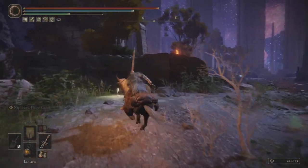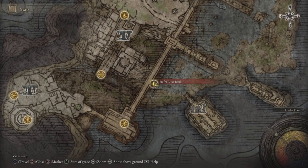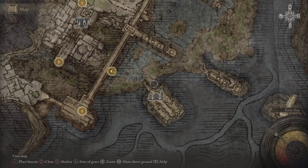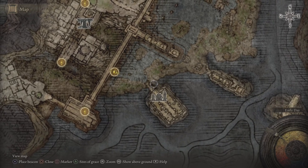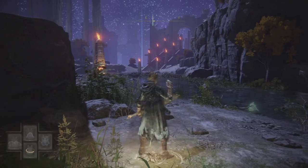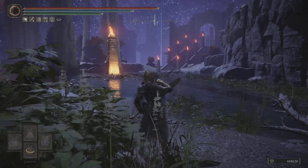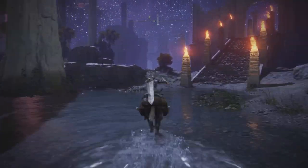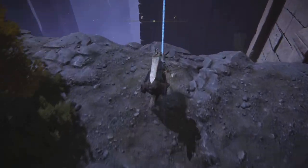Alright, we are finally here, ladies and gents. We are at the Sulphur River Bank. From the saving grace point, we're gonna go straight right here, our pin location, right beneath the stairs of the Hollow Grounds. Right there, we see all those torches where I have that pin mark, is where we're going. So, hop on your horseback and let's head over there and pick this up.